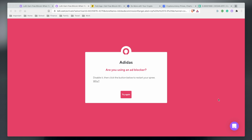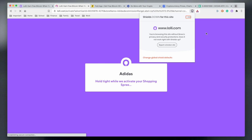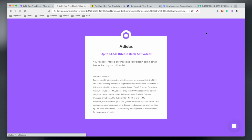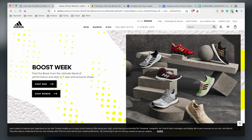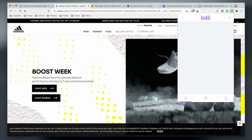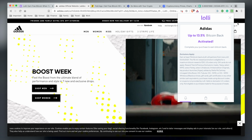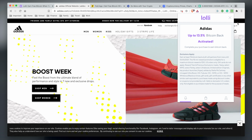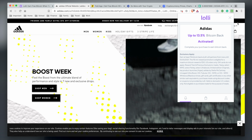Also, if you are ever having problems activating Lolli on your Brave browser, what you have to do is turn off your shield here. And once it reloads, it'll activate your code so you can earn your Bitcoin back. And as you see here with Lolli, it's telling me that I can earn up to 13.5% back by shopping at Adidas minimum. So that's how you do it with Lolli. Just deactivate the shield and it'll activate it for you and you can start earning Bitcoin back.